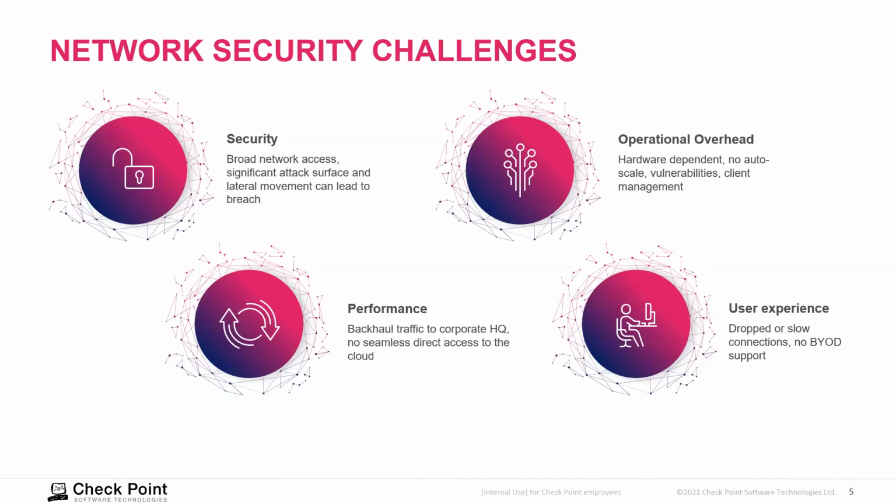And then finally, from a performance and user experience perspective, when you're looking at adopting a SASE model, one of the key benefits is that you do not have to backhaul your network traffic to the corporate HQ before you reach your cloud resources. So all of that inspection can be provided as close as possible to the end user and eliminate that backhaul.